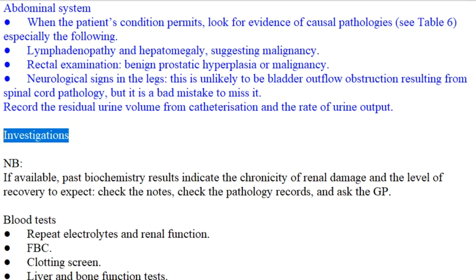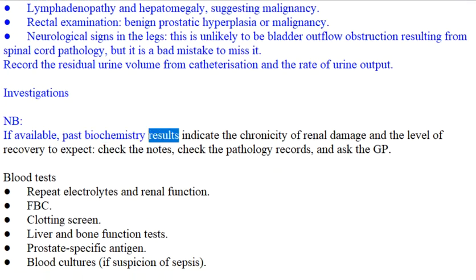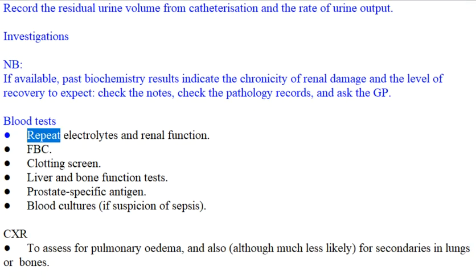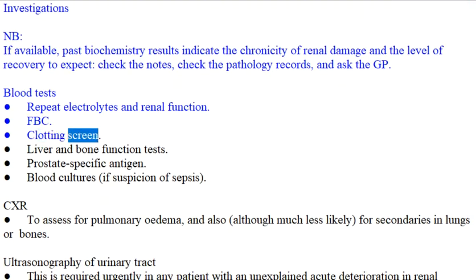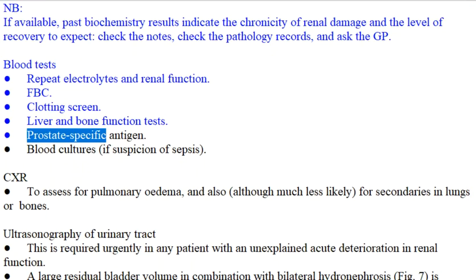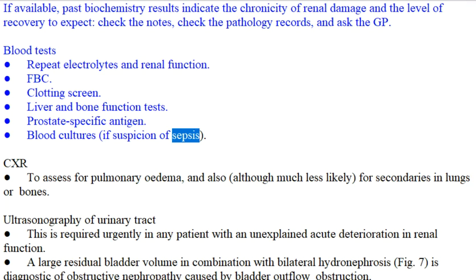Investigations. NB. If available, past biochemistry results indicate the chronicity of renal damage and the level of recovery to expect. Check the notes, check the pathology records, and ask the GP. Blood tests. Repeat electrolytes and renal function. FBC. Clotting screen. Liver and bone function tests. Prostate-specific antigen. Blood cultures, if suspicion of sepsis.